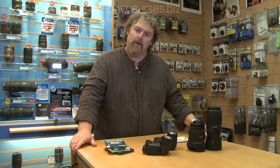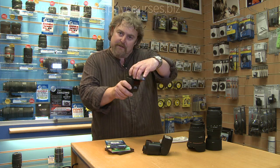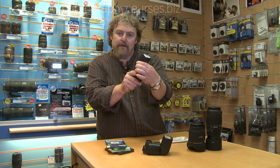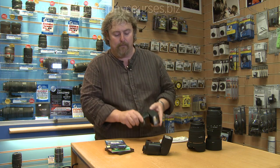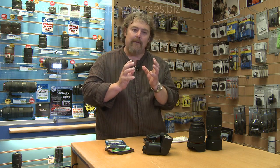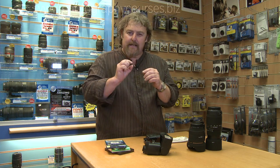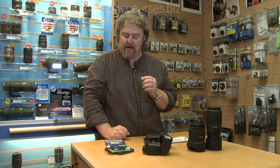A flash gun is well worth considering as well. A proper flash gun, one that fits on the top of the camera. You can swivel the head around and you can bounce the light about. Why would you want to do that? Well, the little flash on the front of the camera, it's fine, it'll get you out of trouble, but it's a tiny, tiny light source and it's going to whoosh straight at you like that. It's a bit stark, it's a bit harsh.